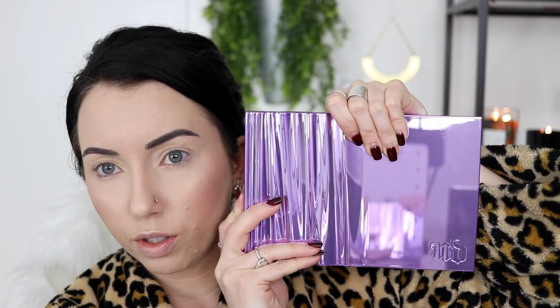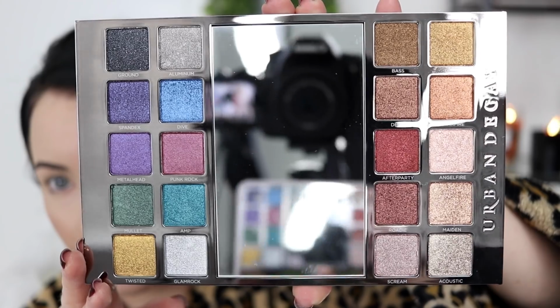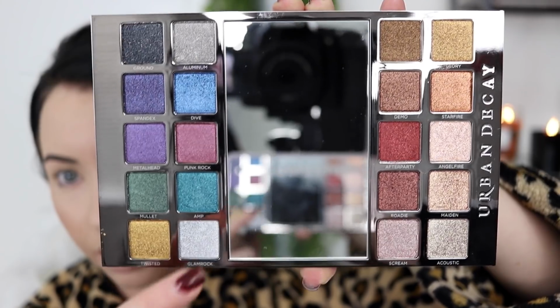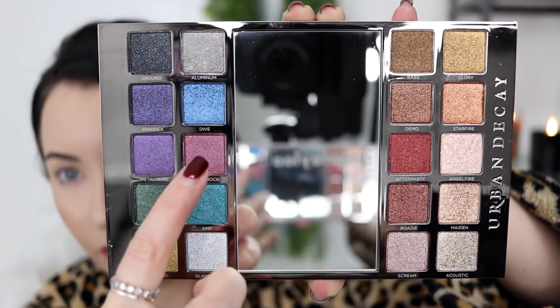Not gonna lie, it took me like 5 minutes to figure out how to open this palette last night, and turns out, sorry if this is blinding you, all you do is press one side and it comes out. I feel like that is pretty unique, but you have to be careful because it just slides right out, as you can see. Okay, there you guys are. So here's the shades. I'm thinking I want to go in with the combo of the red and this magenta-ish shade right here. That's what I'm leaning towards.